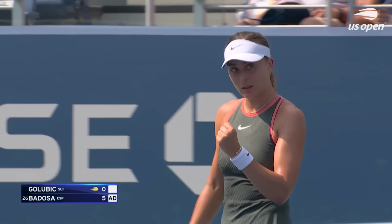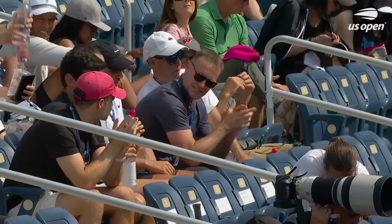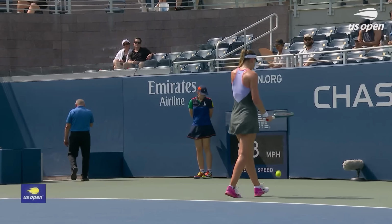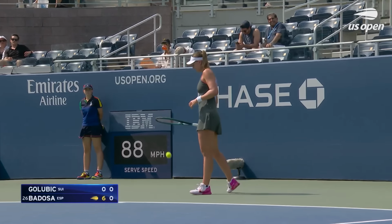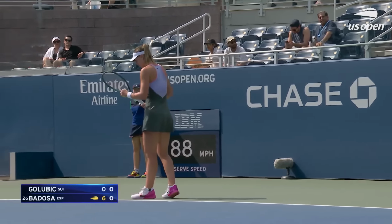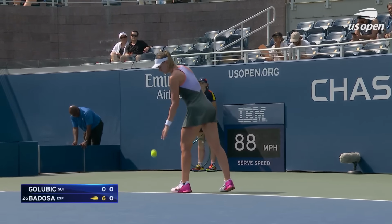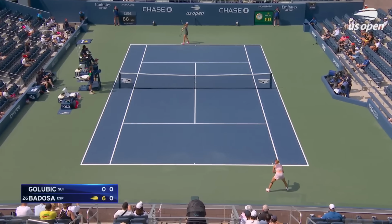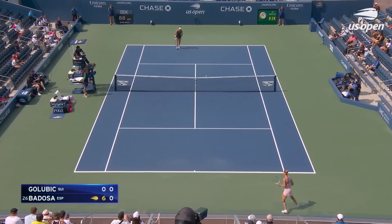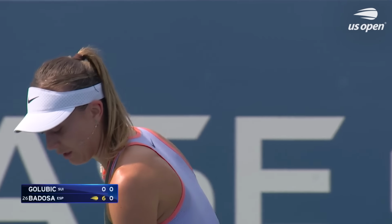Game, and first set, there it is. Well, that was some first set from Paula Badosa, 6 games to love. The 26-year-old Badosa, the seed from Spain, then in a very strong position, although of course, and we'll speak to Katrina about this, the 6-love set is a bit of a phenomenon in tennis, isn't it? Sometimes you have to be very, very wary because the only way for your opponent to go is up.